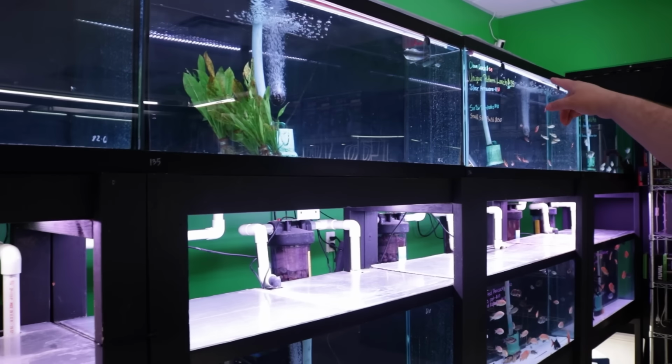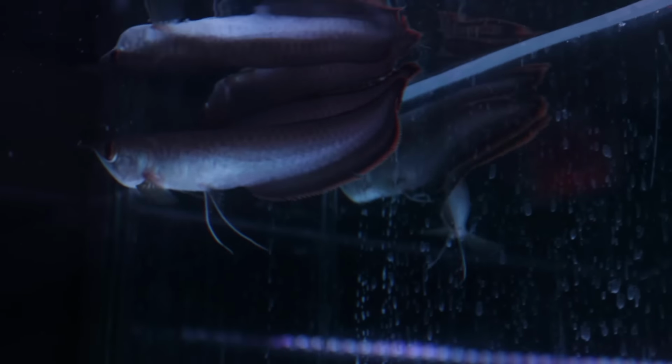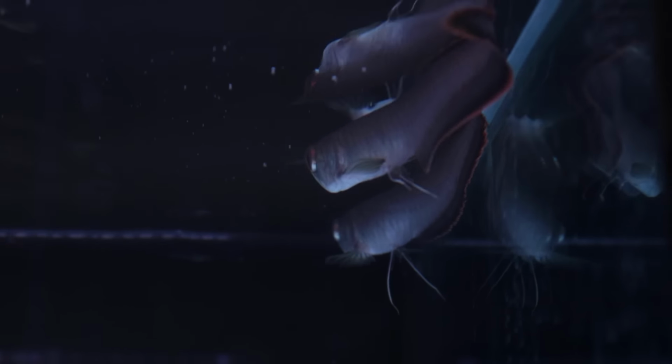Well, there's two black arowana up in there, so they're like the silver arowana, but they have deeper colors. They basically are more of a smoky silver as they get older. This is really good. Do you also get these from wholesale? Yeah. Everything we get from wholesale.